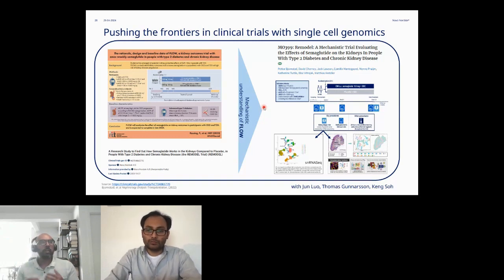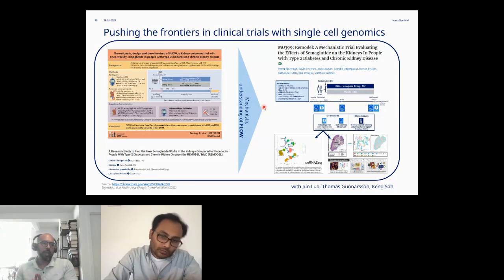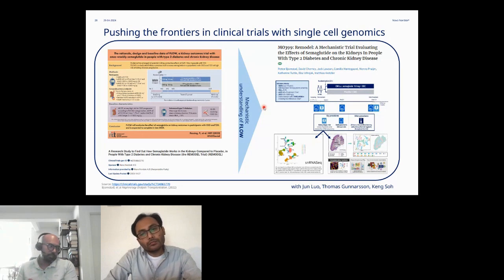And this is our way to also really understand how some of these technologies, which have been very instrumental in the early space, are also valuable and beneficial in the late stage of clinical trials, when we're trying to understand drug mechanism of action.